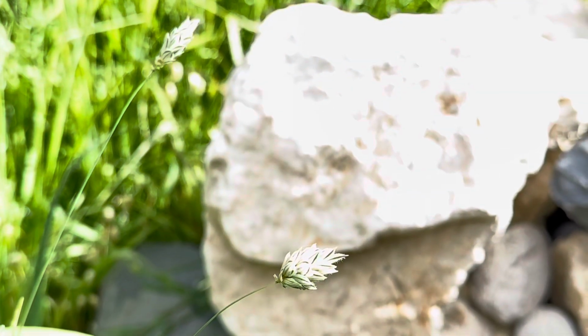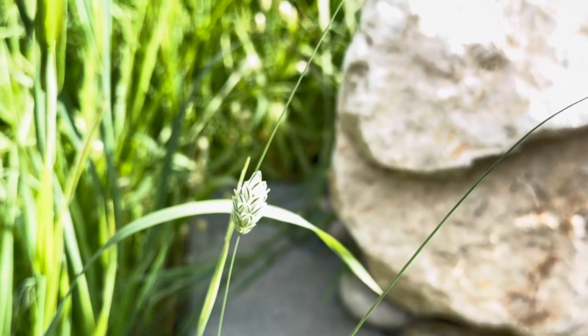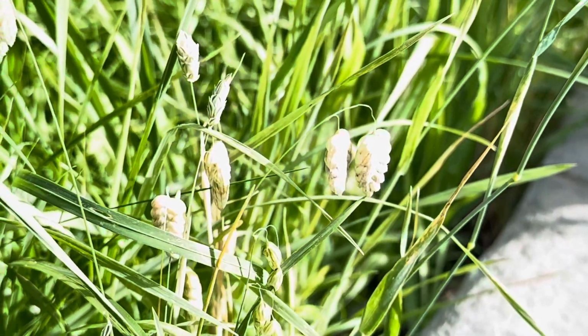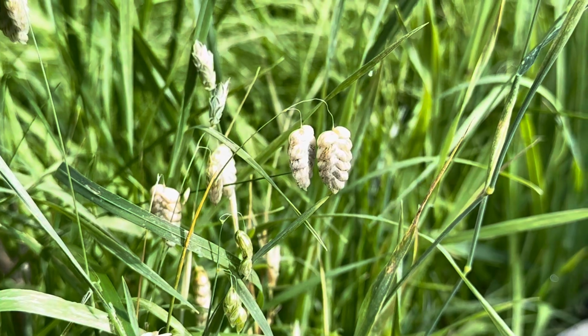Next to the pond, the canary grass has seed heads. Normally this grass would be up to 90 centimetres tall, but I left this in the pot for too long. The same with this quaking grass, which could be up to 45 centimetres high.